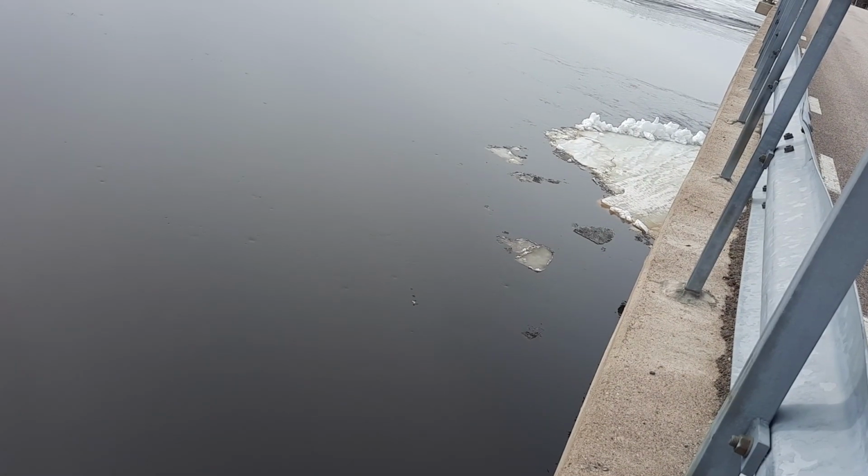Looks like we're getting a whirlpool here, because those are going outwards and that is definitely going the wrong way. The stream is going down that way. But it seemed like we got a little bit of a whirlpool here. Yeah, it's going sideways now. Never seen that before. That's a new thing.